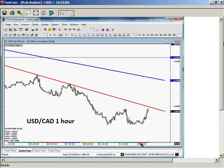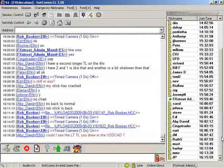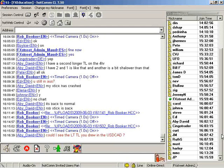I'll wait just a moment here and see what you guys say. Came up with, if anything. Can you see the trend line we drew in the dollar Canadian? Yeah, sure, absolutely. Here's the longer term one. This is the 4-hour chart, so I'm going to remove this, and I'm going to get rid of these lines right here. AB asks, can I see the trend line?